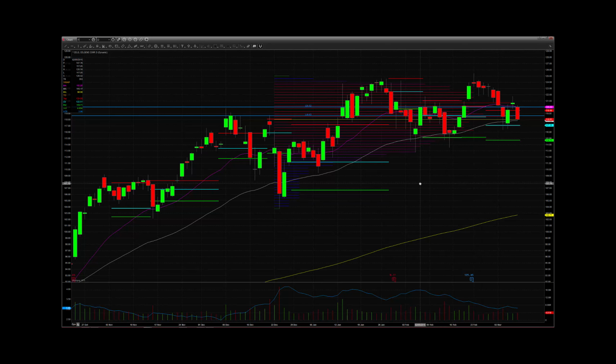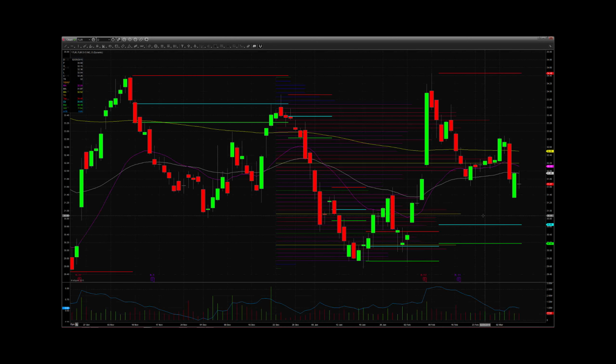One that I'm not so pleased with was FLIR. FLIR hit my swing long scanner. It was coming up off of earnings. They had a dividend, so they pulled in. They were pulling in for the past few days. Put in a nice bottom. We started seeing a little bit of a candle over candle action here.